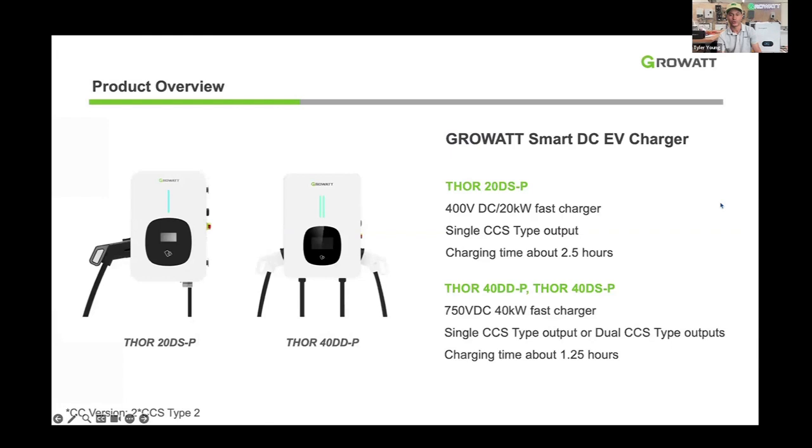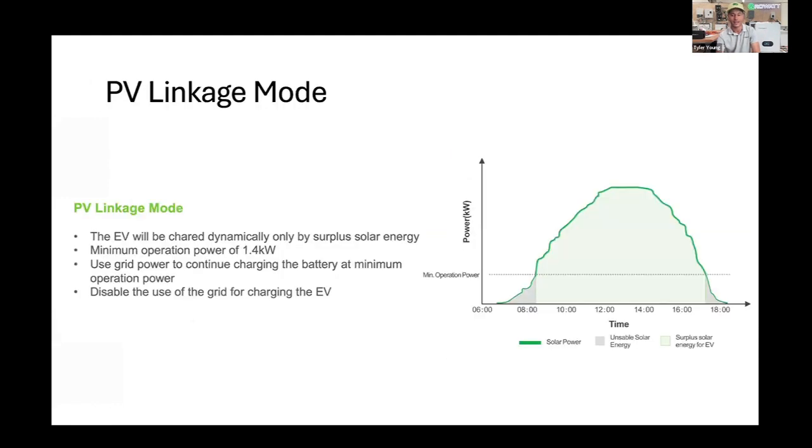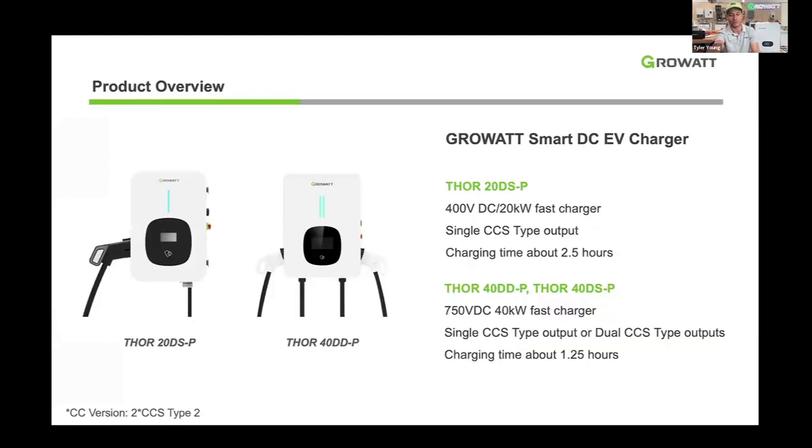Of course, RENVU is familiar with our EV charger. We have an AC EV charger and a DC EV charger, level 2 and level 3 charging, 2.5 hours and 1.25 hours for the 40 kilowatt charger. And that is a DC charger. So one's AC, one's DC, and they can be used for multiple car households or even smaller commercial applications in the EV charging space. So we're really excited to launch the 40 kilowatt charger this year as well.